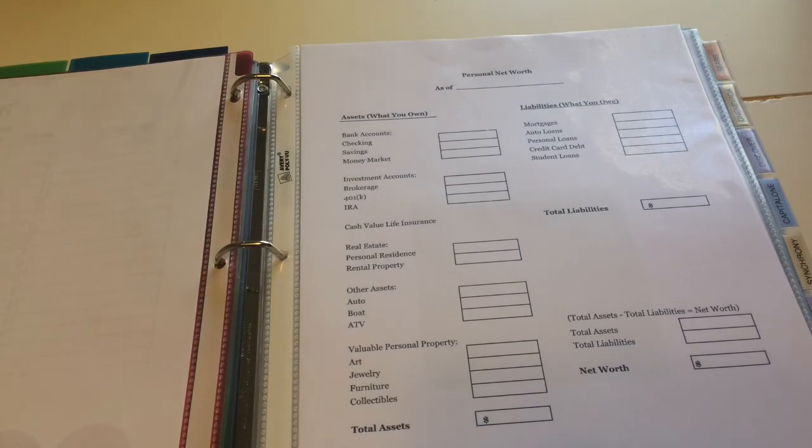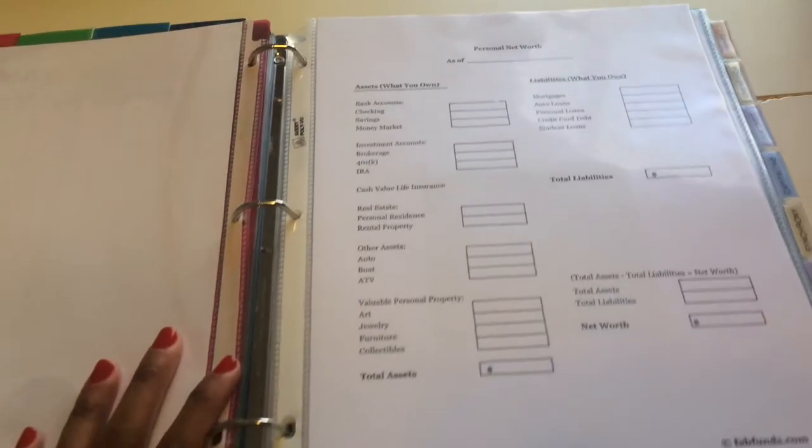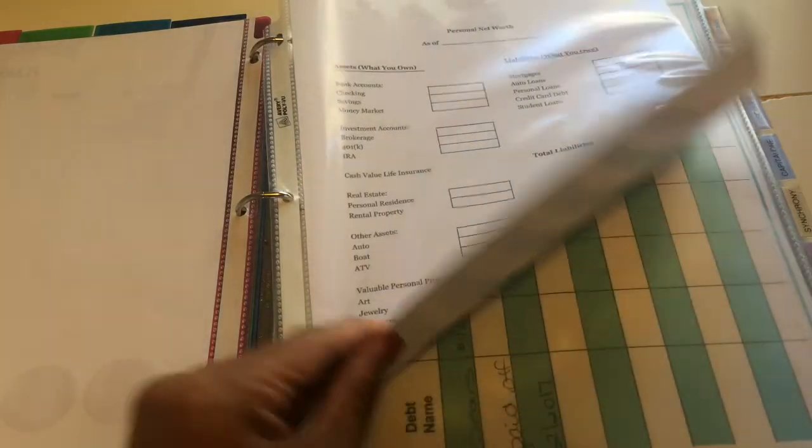This personal net worth, I used this last year. I loved it. These are just blank pages for privacy reasons, but I filled out my assets and my liabilities. I used it for 2016, and I'm going to use it for 2017, and I like to compare the years. So again, I highly recommend that you calculate your personal net worth, and there's a ton of different spreadsheets that you can use online to help you do that. But this one is from fabfunds.com.